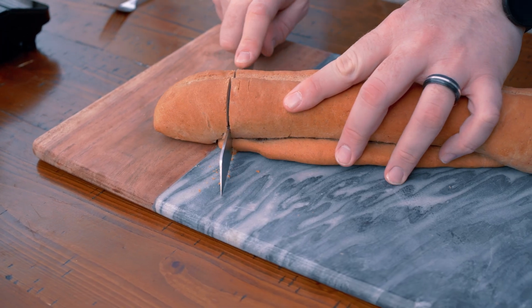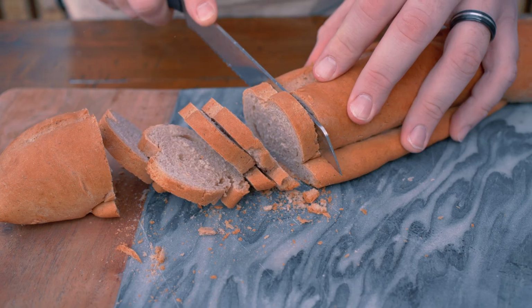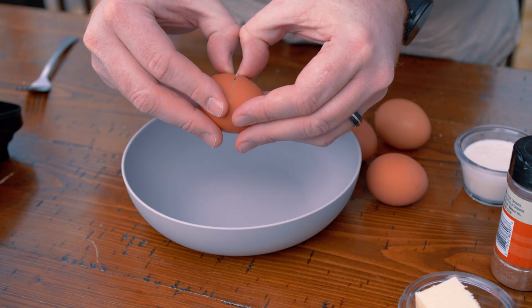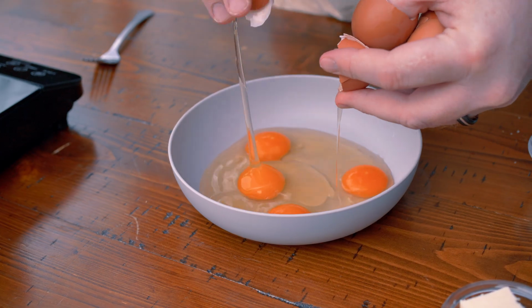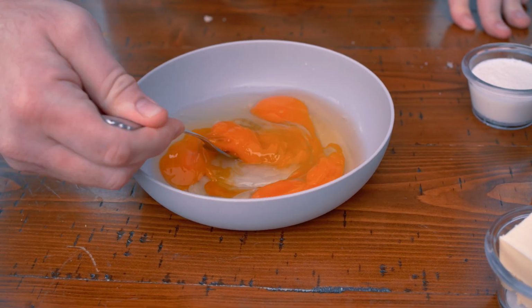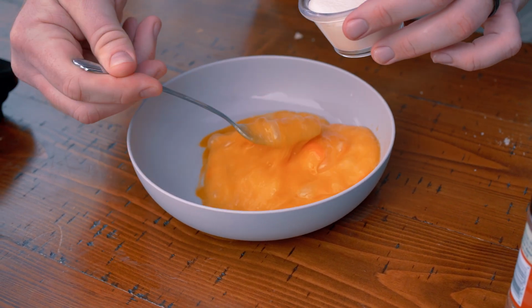Now we're gonna start cutting. You wanna cut these nice and thin. We're gonna go with about 1/2 inch here. That was a little thick. Next, we're cracking 4 eggs into a bowl. I'm gonna poke these egg yolks, get them broken, and then we get to whipping. Once it's starting to look like this, we're gonna slowly add our 1/4 cup of heavy cream.